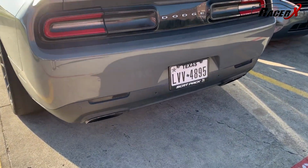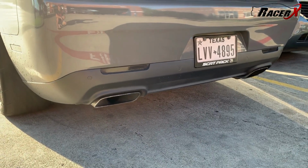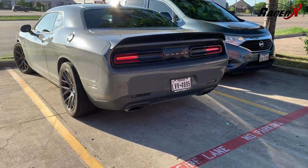All right, guys, so here's our stock exhaust. Gotta listen to it. All right. Love it. So I was actually the second one in line today, so I did good. So we're gonna get this done pretty quick and early this morning, hopefully. So I'm super stoked about it.